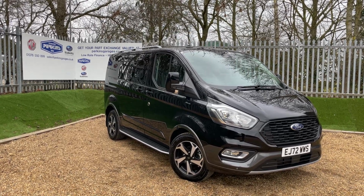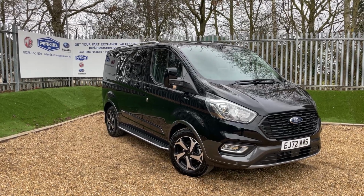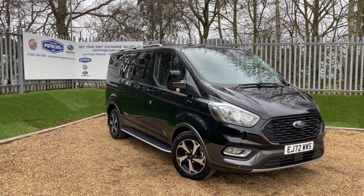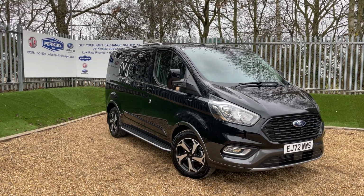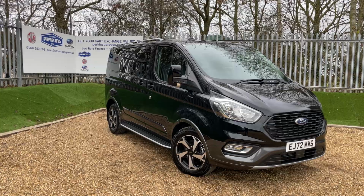So this here is an Agate Black Ford Tourneo Custom Active. Let me begin by saying this is incredibly low mileage: 166, let me repeat, 166 miles on the dash.